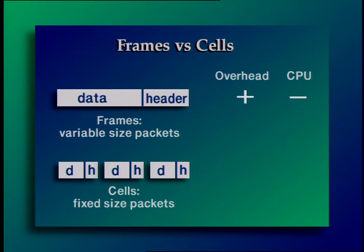Cells, on the other hand, have a header on each one of the much smaller data packets, and therefore, percentage-wise, have a lot more overhead. But they can be processed in hardware because they're all the same fixed size, and because cells tend to be used in the virtual circuit environment, they have a very simple addressing scheme and require much less CPU processing. Once again, this isn't a case where one is right and the other isn't. However, there is one very interesting aspect of frames versus cells, and that has to do with jitter.